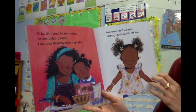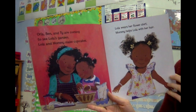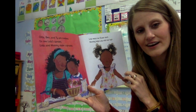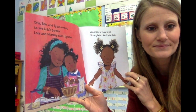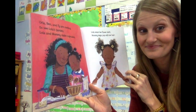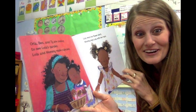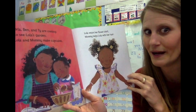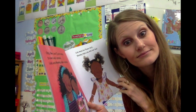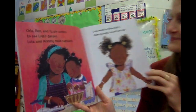Orla, Ben, and Ty are coming to see Lola's garden. Lola and Mommy make cupcakes. Who do you predict Orla, Ben, and Ty are? Who do you think those people are? Maybe her friends are going to come see her garden. And her mommy, they're making cupcakes. Do you think they're going to be vanilla or chocolate? Ooh, yum. That makes my mouth water.